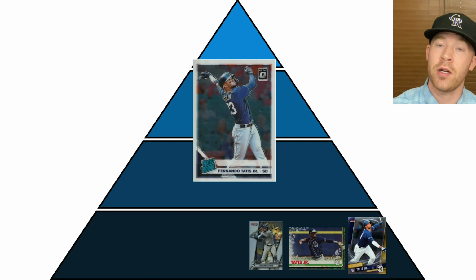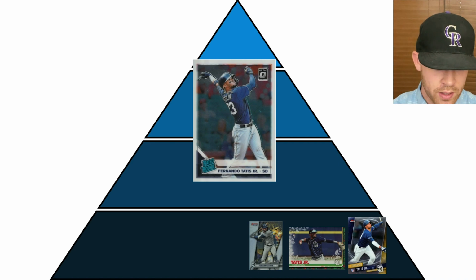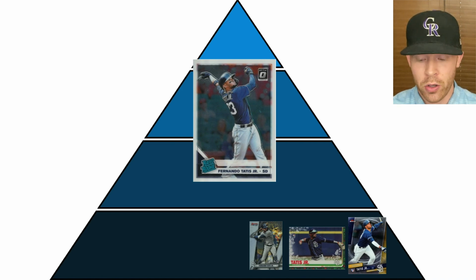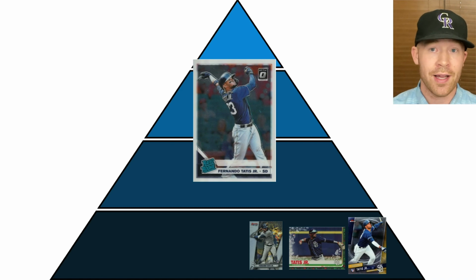Tatis does not have a Prism rookie, so Optic is the only one that we're going to be putting in right now. This card is $40 raw, $200 in a PSA 10. It's more than these other cards' value that's coming up on this list for the next few cards, but I still think it's hurt by the lack of logos and the fact that it isn't a Topps product. People aren't quite over that yet.